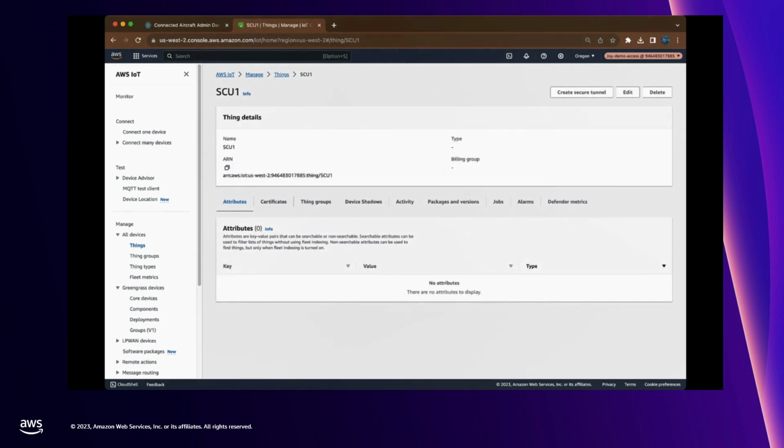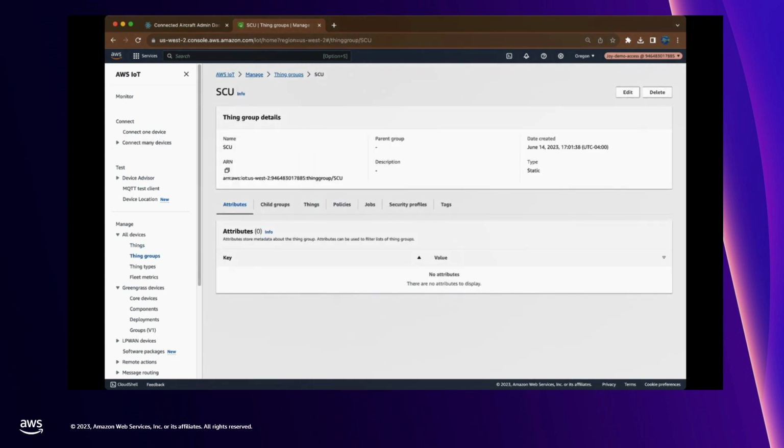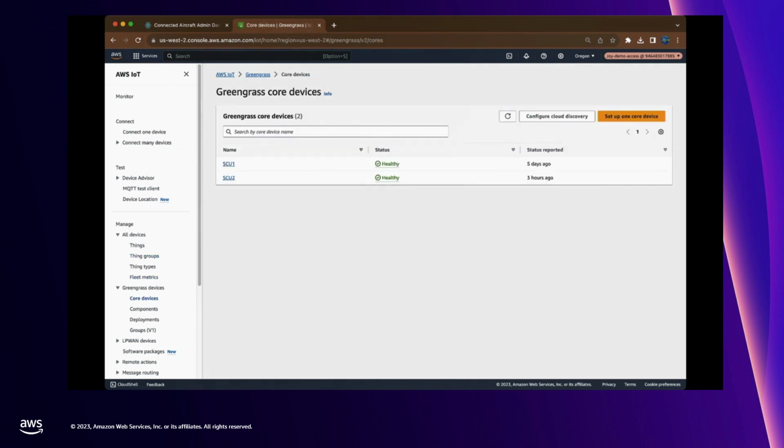We'll show you that in just a little bit, but this is where I wanted to show the ability to create a hierarchy of things into things and thing groups. If you think about needing to push software updates to a fleet of aircraft, for instance, you might have different eras of aircraft. You might want to push some updates just to this part of your fleet, other updates to that part of your fleet. This is where you do this, in the things and thing groups hierarchy creation. And so you can target a set of deployments and revisions that only go out to a certain part of your fleet.